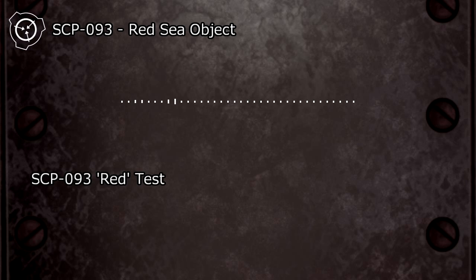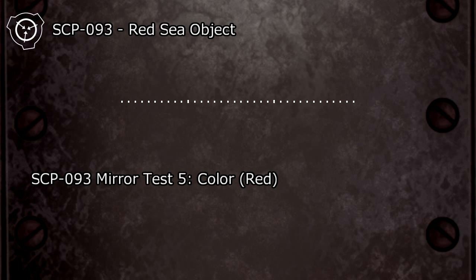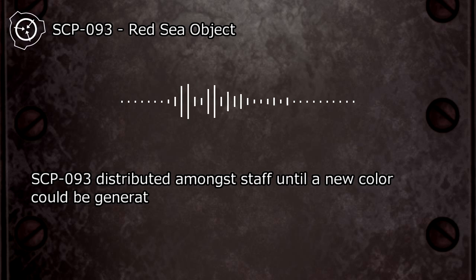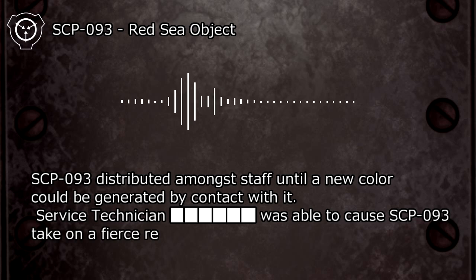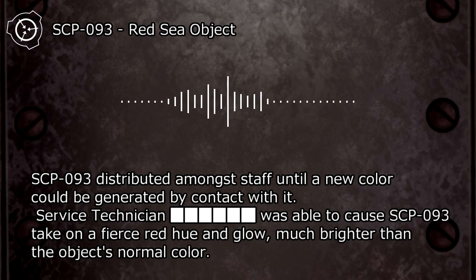SCP-093 Red Test. SCP-093 Mirror Test 5. Color, red. SCP-093 distributed amongst staff until a new color could be generated by contact with it. Service technician was able to cause SCP-093 to take on a fierce red hue and glow, much brighter than the object's normal color.